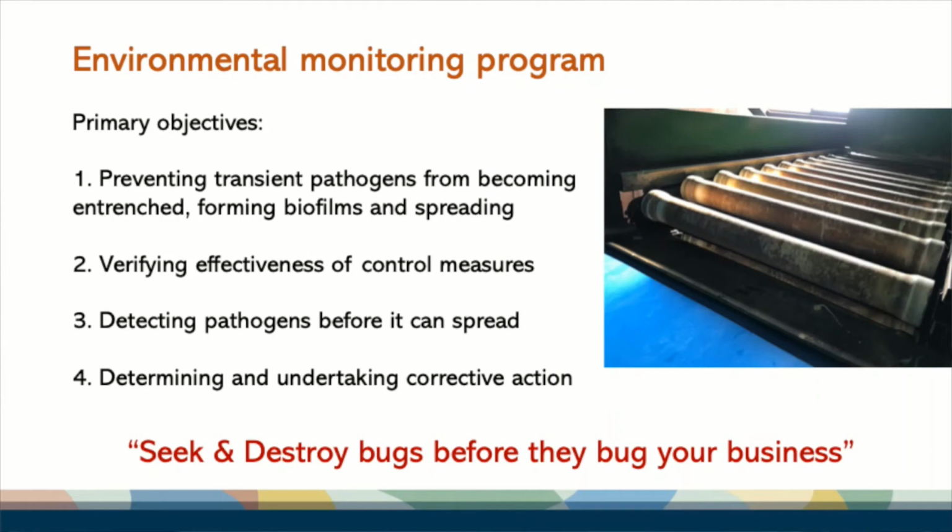We would also like to verify the effectiveness of control measures which are in place for cleaning and sanitization of the equipment and facilities. The third objective is to detect these pathogens before they spread, and also to determine and undertake corrective actions. So in an environmental monitoring program, we should focus on a seek and destroy approach. I call it seek and destroy bugs before they bug your business.